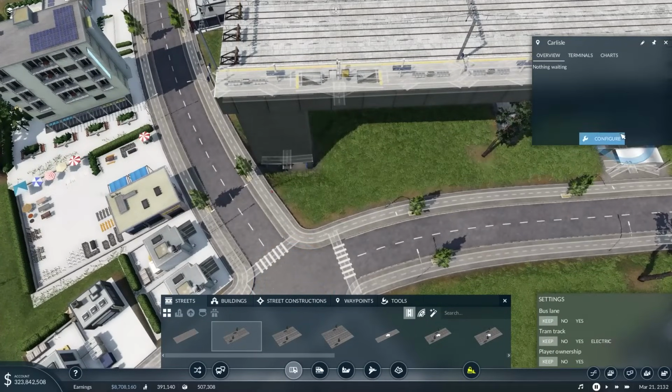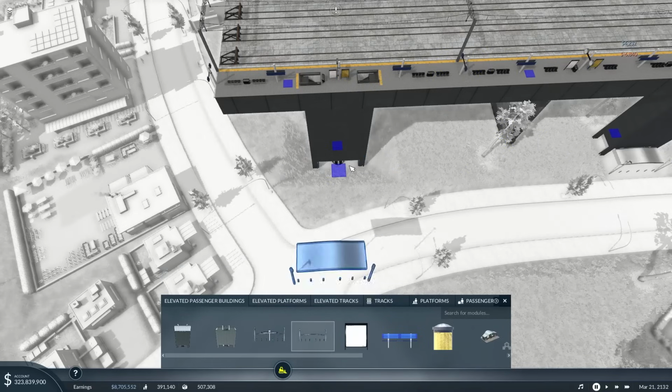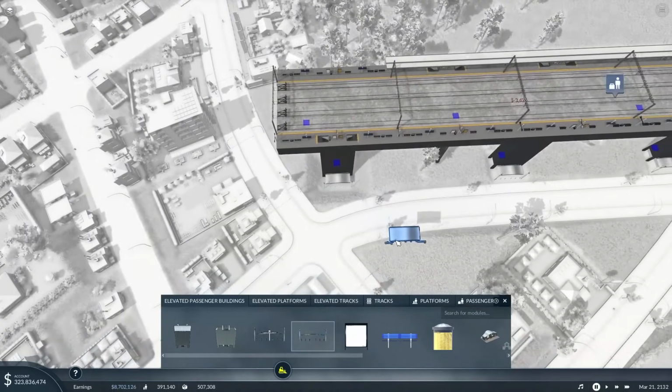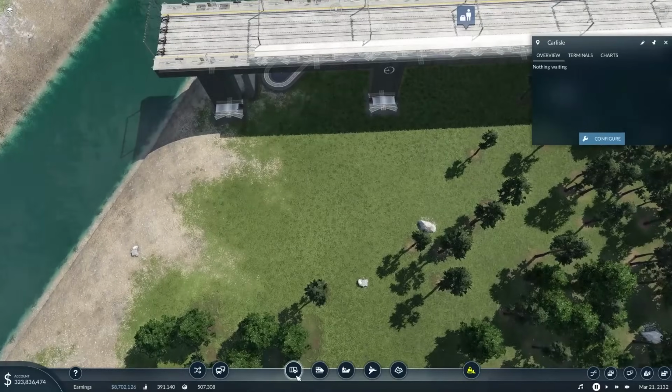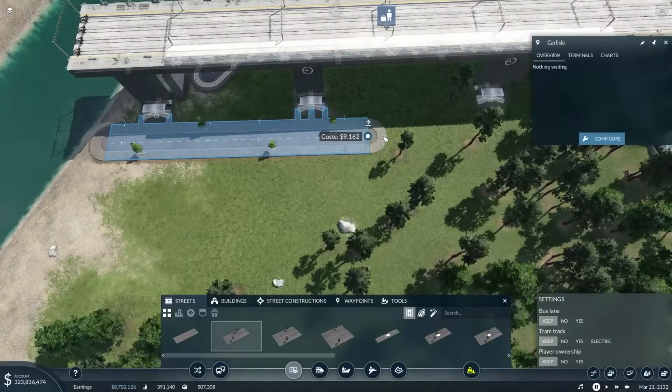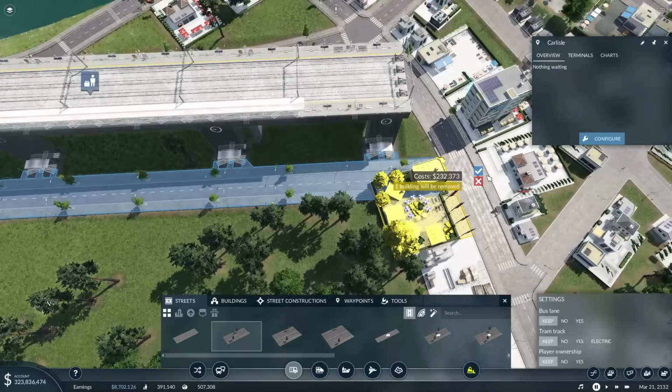I might actually delete that by 1. It was connected anyway, but just for the ease of access, do it like that. There we go. We're now connected. We're connected, boys. And then just quickly do the same thing on this side as well. So roads, run this down. So it all connects to every single one of them.